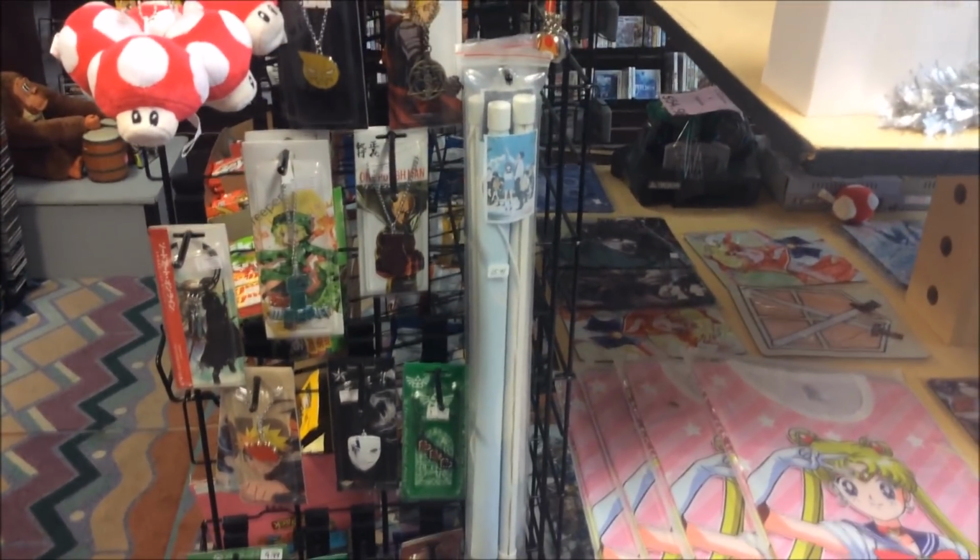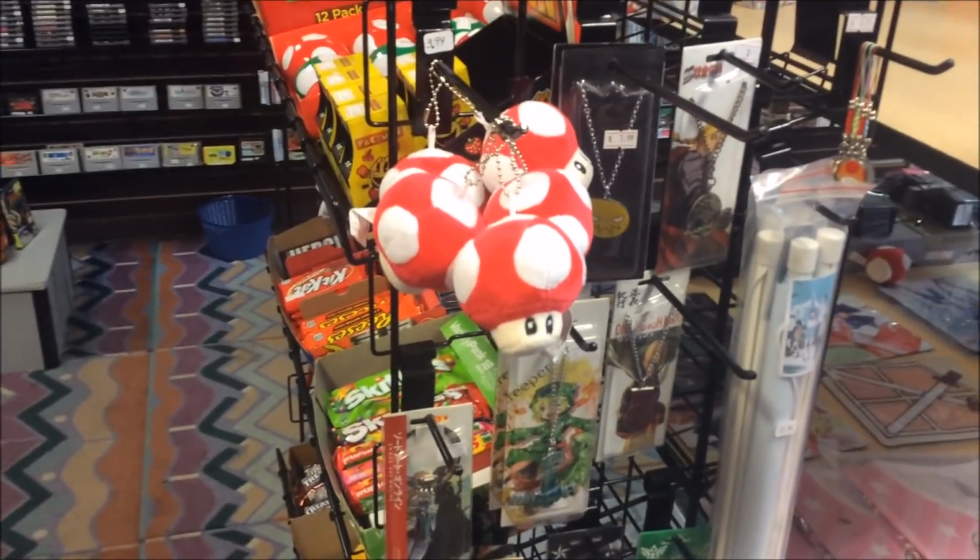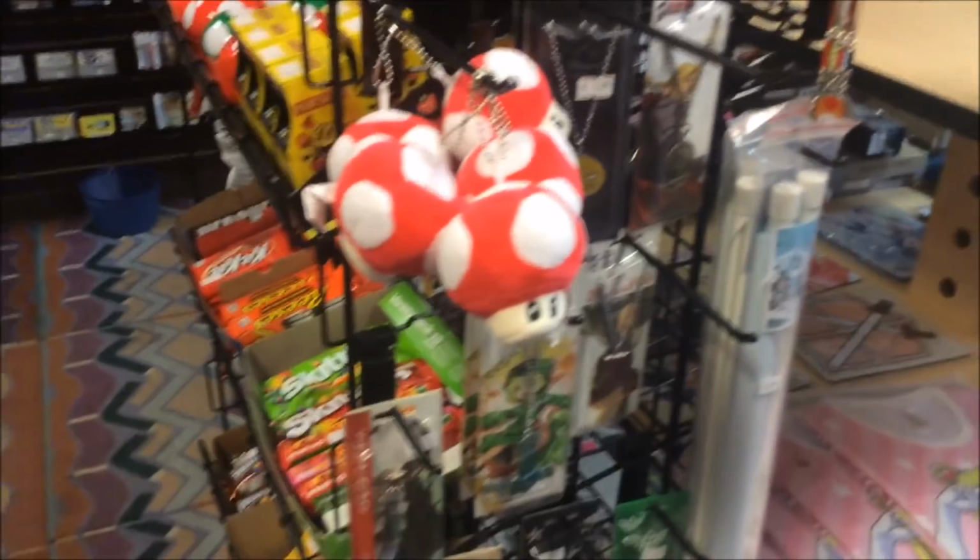We also have some anime scrolls in here. That's the first time we've had those. We've got some small little mushrooms in. I think we had some bigger ones in, but these are just a tiny bit smaller. We also have, let me get on to the other side here, you can see them a little better.